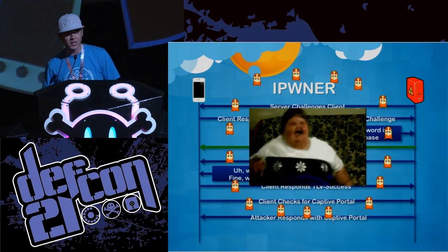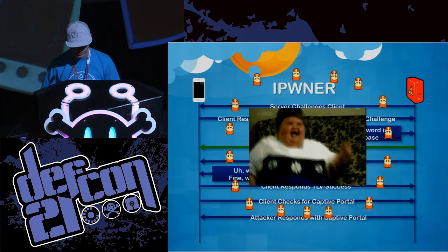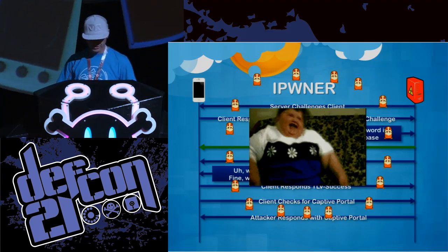So basically, we send them the captive portal, which is an HTTP, right? They type in their password again, and we get it in clear text. That's how the attack basically works. And we're very happy.